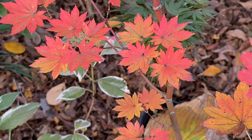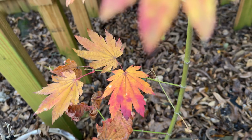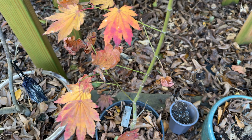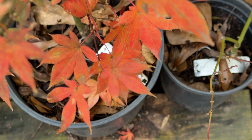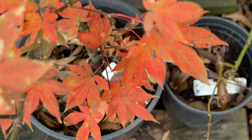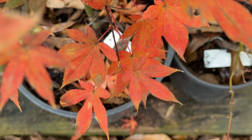And moving on, Blushing Beauty, it's hanging on to its last leaves. I've shown it in the previous video if you want to watch it. It was in its full glory. This one is called Murogawa. Don't know much about this one. This is one of the latest that I got last season. It's interesting.